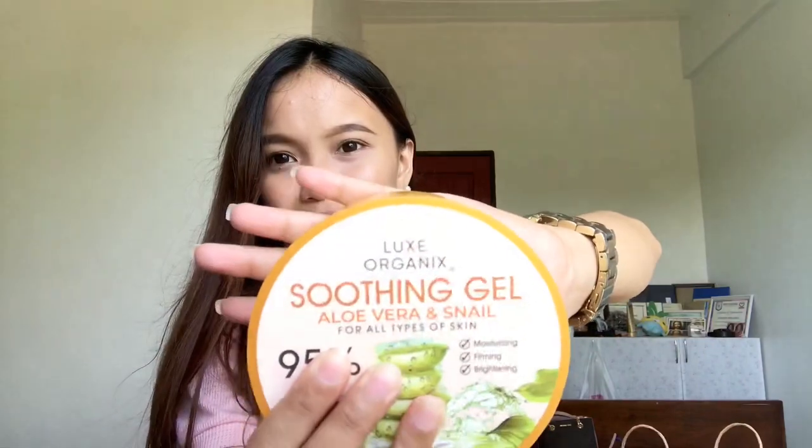Next, so this one is one of my holy grails as well. Luxe Organic Soothing Gel Aloe Vera and Snail. So this is good for all skin types. So yung boyfriend ko, sobrang sensitive kasi ng skin, so hindi ko siya mapilit na gumamit ng ganito, yung mga ginagamit-gamit ko. Ayaw niya talaga kasi nga sobrang sensitive na skin niya. Until pinatry ko sa kanya to, buti naman. Surprisingly, nagustuhan niya. Kasi ayaw niya na nagtatry na kung ano-ano sa mukha niya.